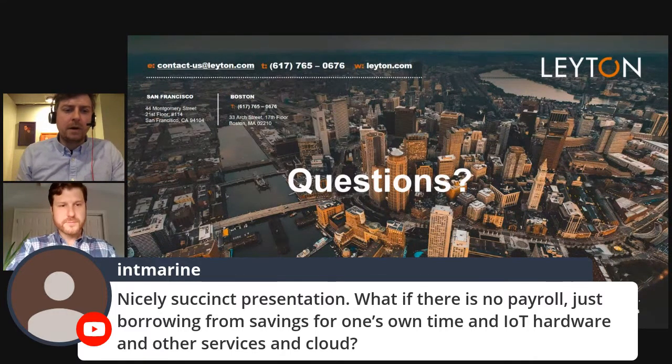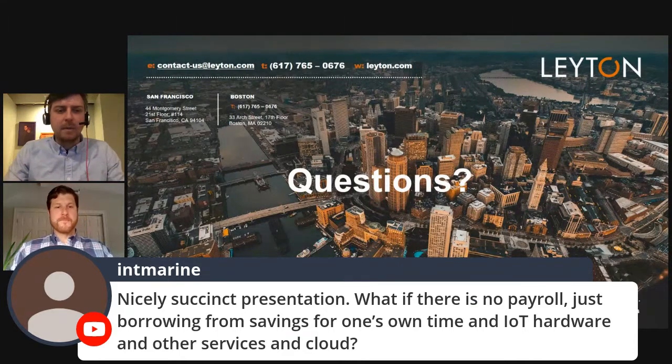If there's no payroll, just borrowing or savings from one's own time and IoT hardware and other services in cloud. I think you've addressed this, right? Cloud costs sort of fall under that credit. It just depends on how they're being used, but what do you think for this particular person and what they're spending their time and money on? So it's an interesting question.